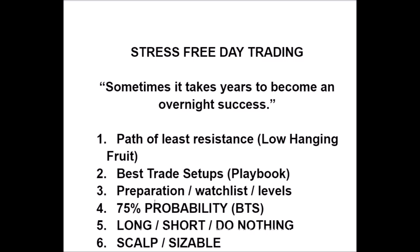So number one, the easiest thing for any trader to look for is the path of least resistance, or low-hanging fruit. Low-hanging fruit could be considered an easy target, meaning traders who may have gotten into the market even in the previous day, previous session.